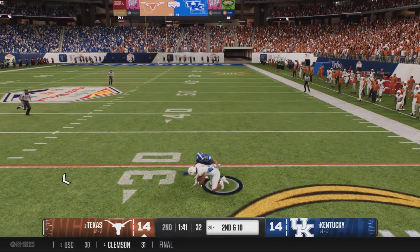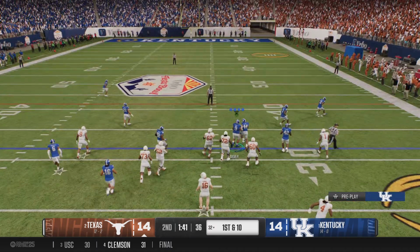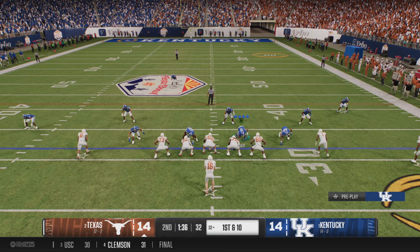On first down. And this one is caught. Not much after the catch.